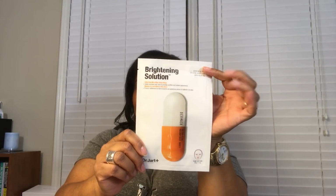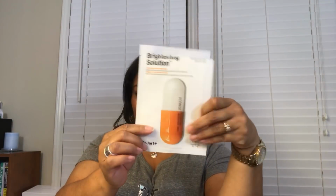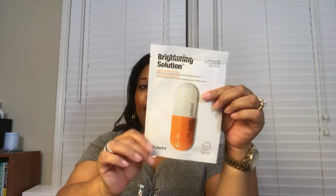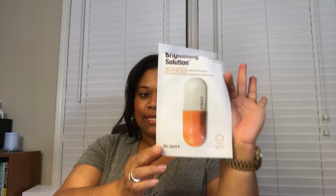The next is another Dr. Jart mask, and this one is a brightening solution. Not only would I repurchase this, I have repurchased this, and I love it. I do the same thing with any extra serum that is left in this. I'll keep this by the sink for a couple of days and then just use it as my serum. So on a day that I am using this in the liquid as a serum as opposed to the sheet mask, I would skip my vitamin C, because it has vitamin C in it, because it visibly brightens skin tone and provides youthful and radiant appearance. So I would use this after the sheet mask for a couple of mornings as my vitamin C booster.